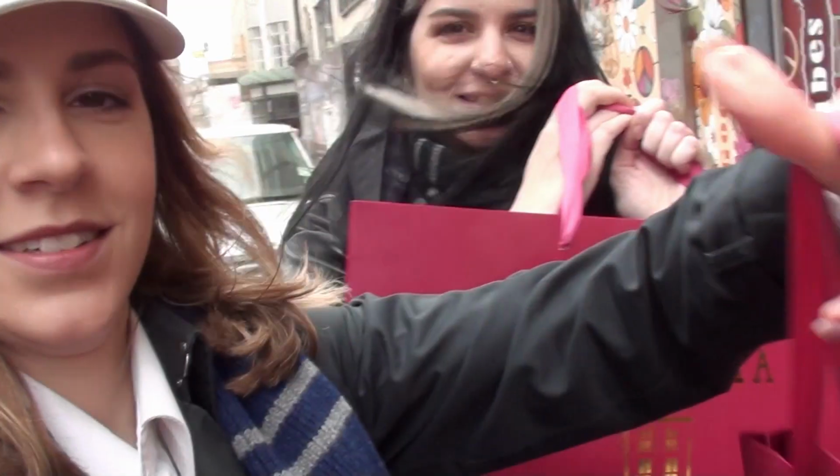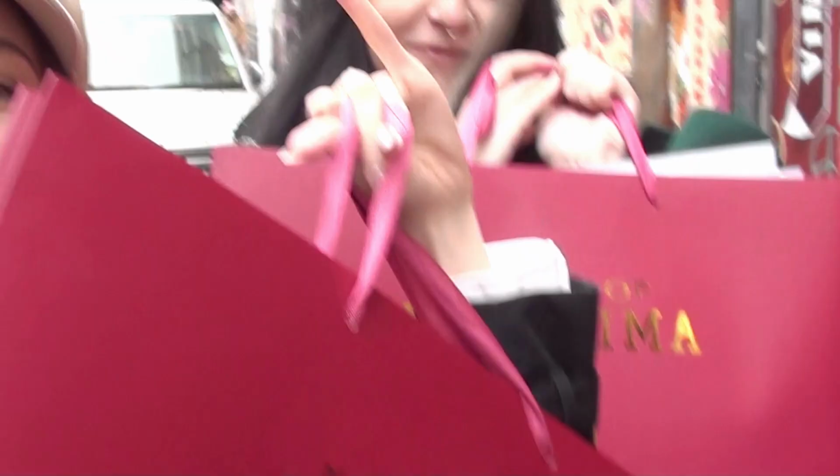All right, so we just finished at the MinaLima studios, and we met Mina and Lima. They're so nice. That was so fun. I spent way too much money in there. Same, I'm so happy. We got our prints signed. So now we're heading over to Hamleys Toy Store.